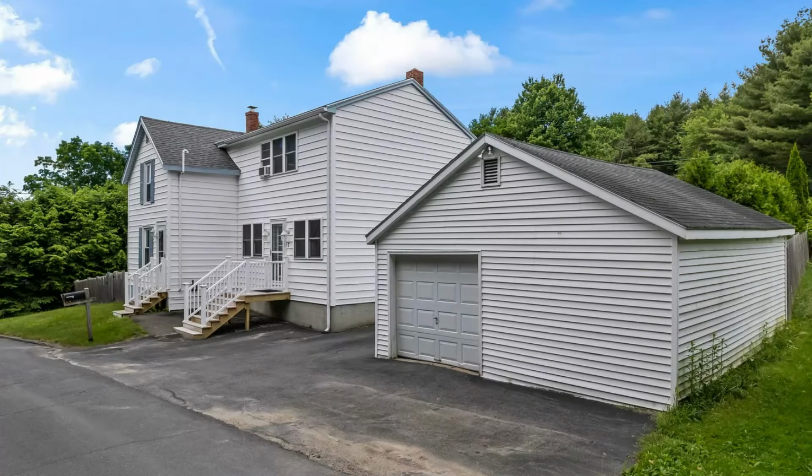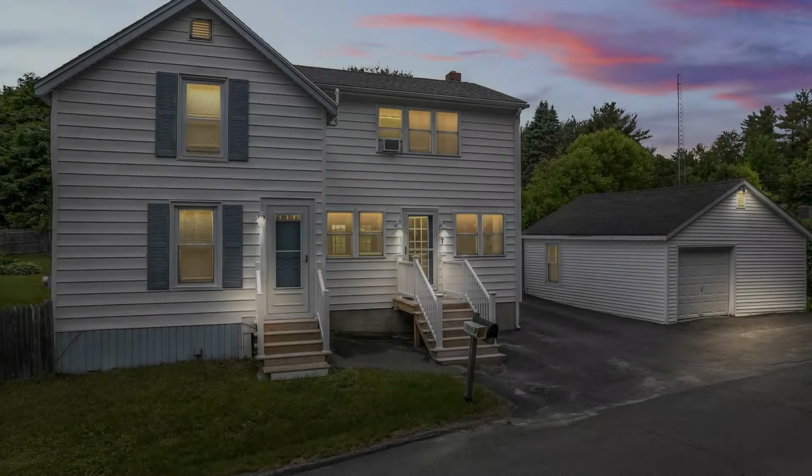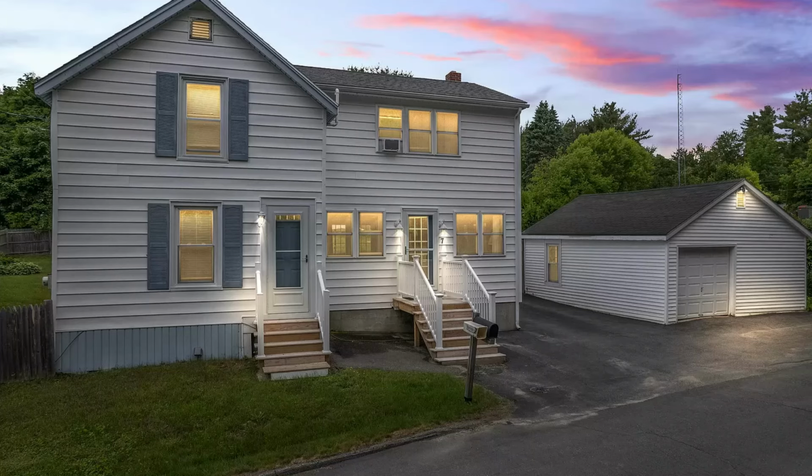Welcome to your dream oasis. This charming single-family home boasts a fully fenced yard for ultimate privacy and security, complemented by an inviting in-ground pool perfect for relaxing on the Maine summer days.